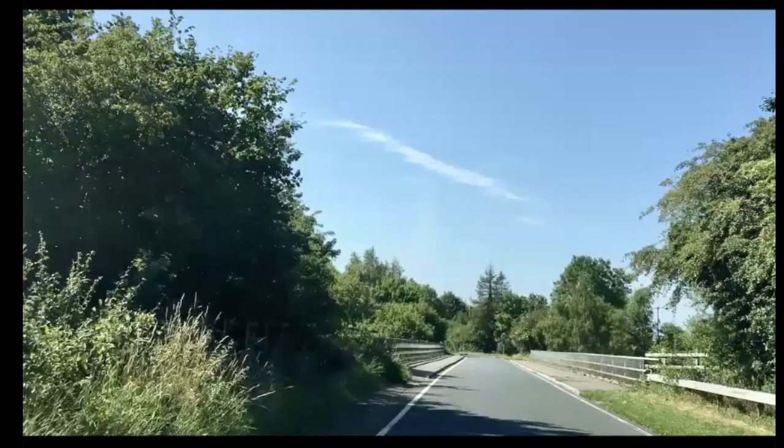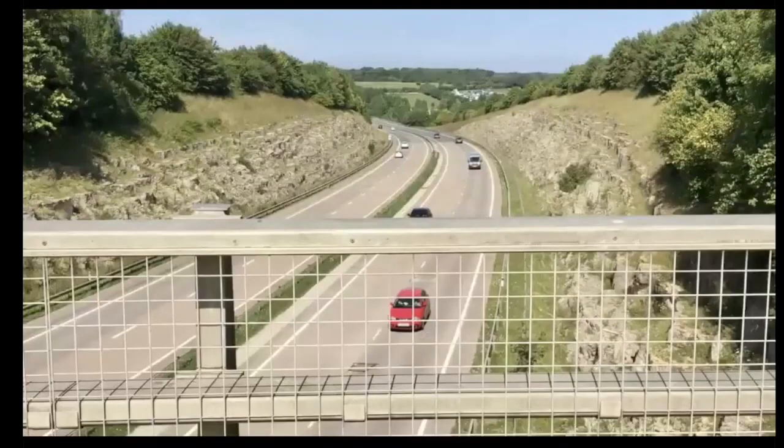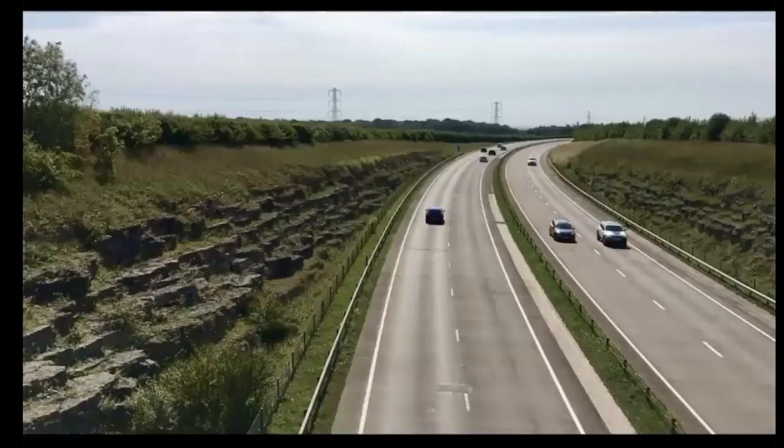417. And the reason that I've wanted to include this is because of the fantastic view of the Neolithic limestone beds, which were laid down millions of years ago and had to be excavated to a huge extent to create the 417 some 15, may even be 20 years ago. Time flies. It gives a really good view of how the landscape's been modified.